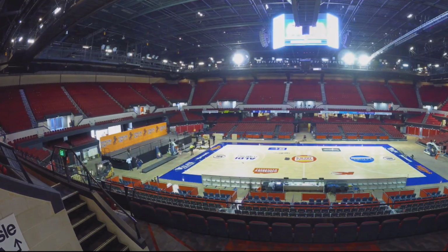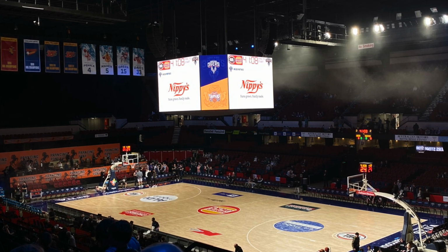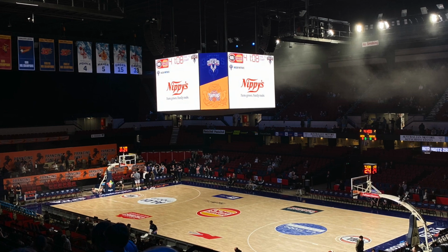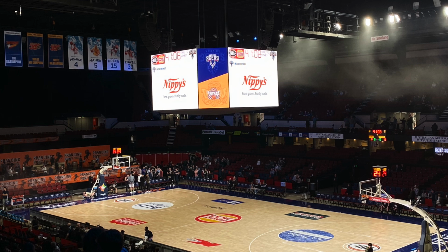The roof again is quite low. It does feel a bit claustrophobic. It does have that boxy sort of design, very square angles. The corners are filled in, which is a positive, but very generic arena from the inside.